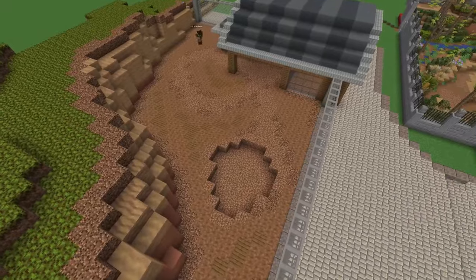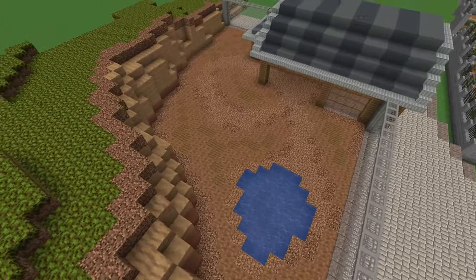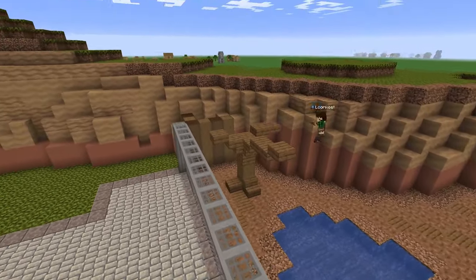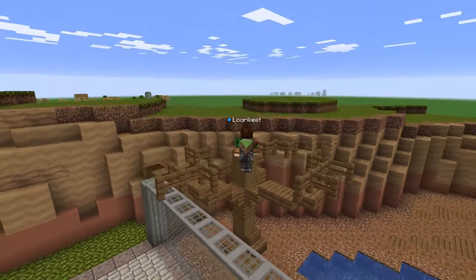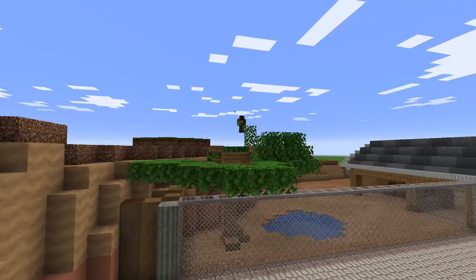Anyway, I start working on the enclosure itself. Usually I do this at the start and I do the buildings at the end, but this time I did all the buildings at the start. But actually, I usually do all the foliage at the end, and I decided to do a custom tree. And custom trees are something I've been working on getting better at in the past few weeks. So this one, I think it's pretty good, but I still definitely feel like there's room for improvement.